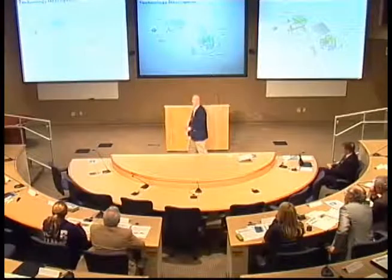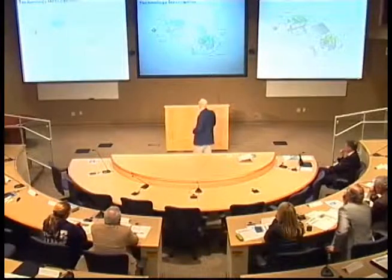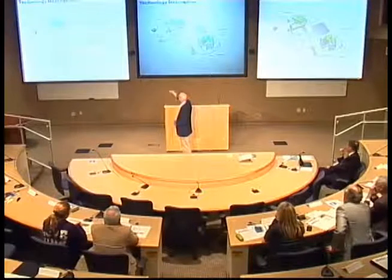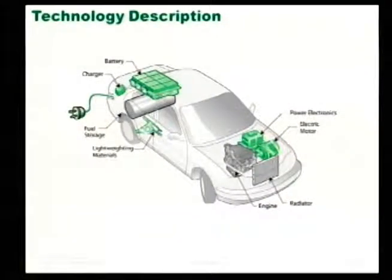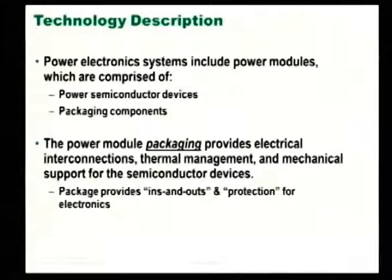Just to give you a conceptual picture of what I'm going to be talking about, the power electronics in this graphic are right in this area. The power electronic systems in this representation of a plug-in hybrid vehicle exist in that space under the hood. Power electronic systems include both power modules, which are comprised of the power semiconductor devices and the packaging components. The power module packaging provides electrical interconnections, thermal management, and mechanical support for the semiconductor devices. You can think of the packaging as the ins and outs and the protection for the electronics.